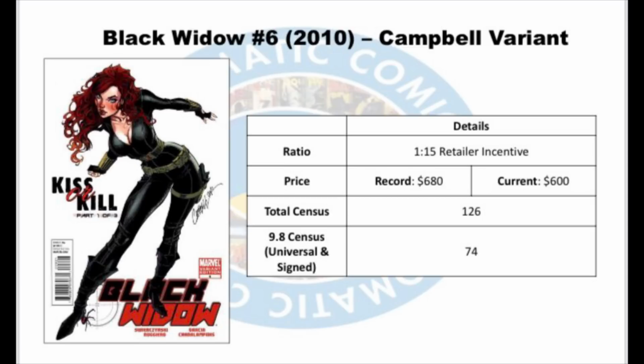So this one in a 9.8, the record price was $680, current price around $600. There are 126 total copies on the census with 74 in a 9.8. And I have that as both universal and signed because they're both kind of like a universal grade, it's just one of them is signed. And that's often what you'll find with most of these.